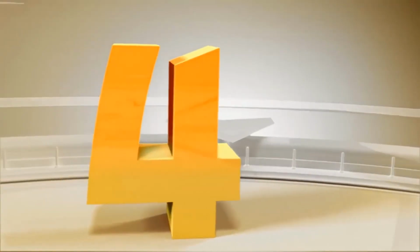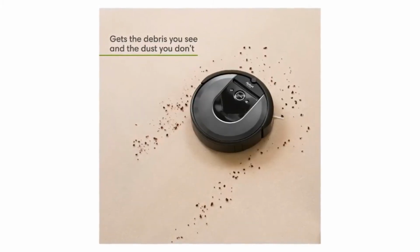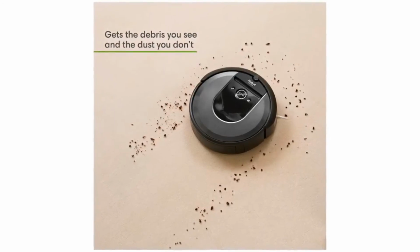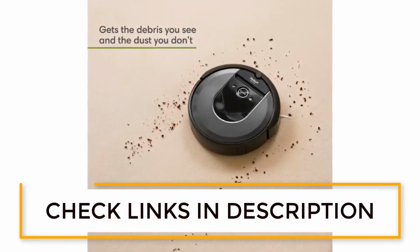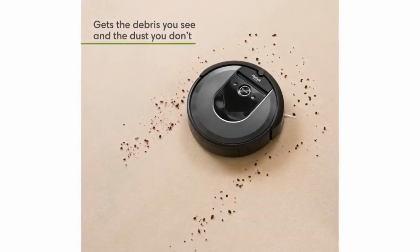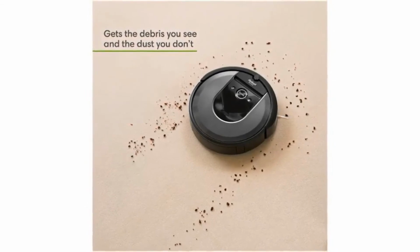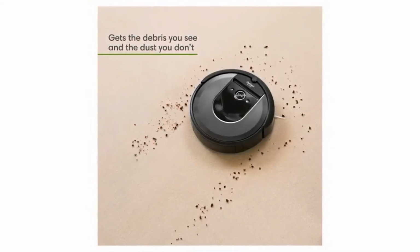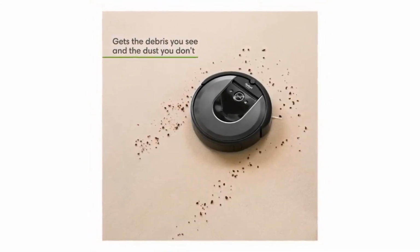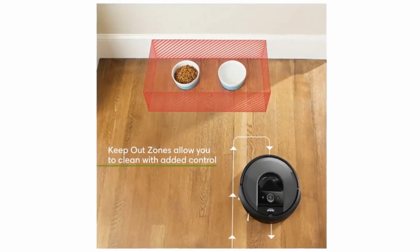At number 4 we have the iRobot Roomba i7. The Roomba i7 robot vacuum uses a premium 3-stage cleaning system and dual rubber brushes to powerfully clean every day and is guided by imprint smart mapping technology that learns, maps and adapts to each room. iRobot Roomba i7 features: clean and schedule by room, knows your kitchen from your living room, allowing you to control which rooms are cleaned and when.